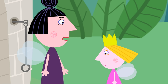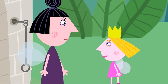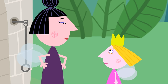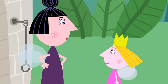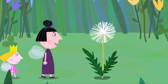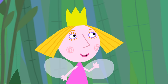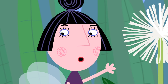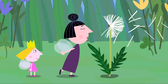Whatever for, Princess Holly? If I had a watch, I could tell the time. We fairies don't need watches. We have different ways of telling the time. Like what, Nanny? We have dandelion clocks. Here's a good one. How can a dandelion tell the time? We count how many puffs it takes to blow away all the seeds. Like this. One.